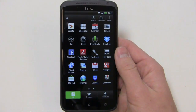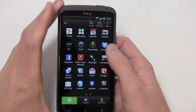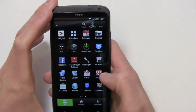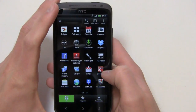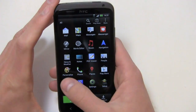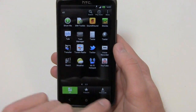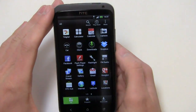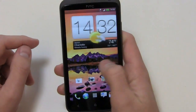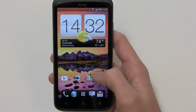Now, this is obviously the global version. This is not what you're going to get out of the box in the AT&T version. And when we get an AT&T review unit, I'll be sure to go over that in more detail. But just out of the box in the global, you get 7digital, Dropbox. You get, of course, HTC Hub, which they're getting ready to close and kind of redo. But Google+, Google Messenger, you've got Mirror, Movie Editor, PDF Viewer, Notes, Personalize, which is something I loved on previous HTC devices, Polaris Office, SoundHound, TuneIn Radio, and then, of course, Wi-Fi hotspot and some other capabilities like that. So again, some things look similar, some things look different, but it seems like it works much better with Android 4.0 as opposed to some of the older versions of Sense.